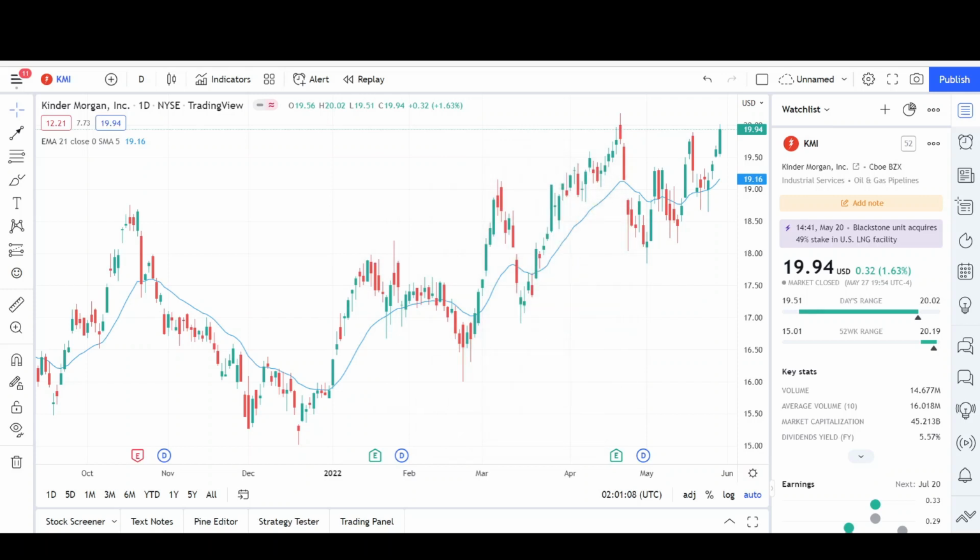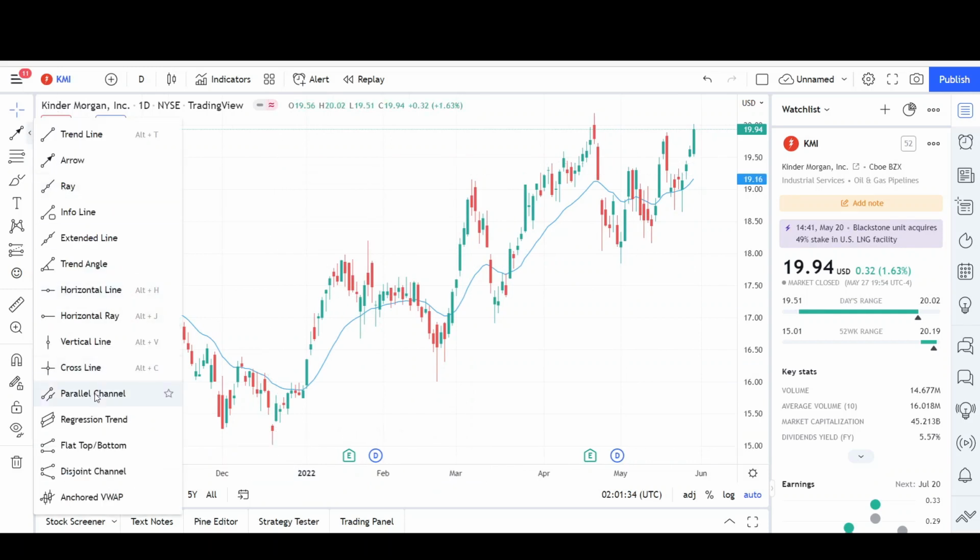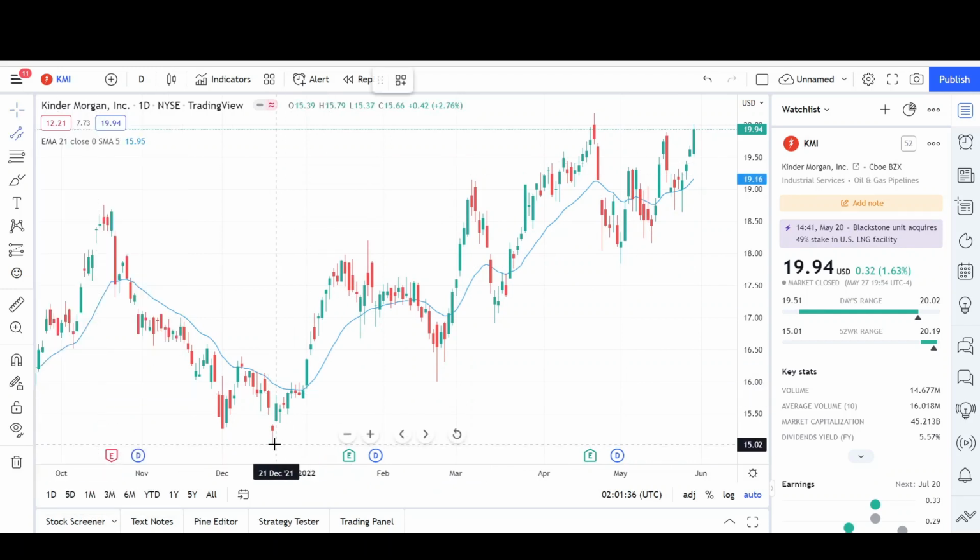I will first go over what I see on the daily chart and finish the video off with the weekly chart. Here we have another energy company which specializes in oil and gas pipelines, and we all know that gas prices continue to rise because you can see the oil chart is a nice bullish uptrend.